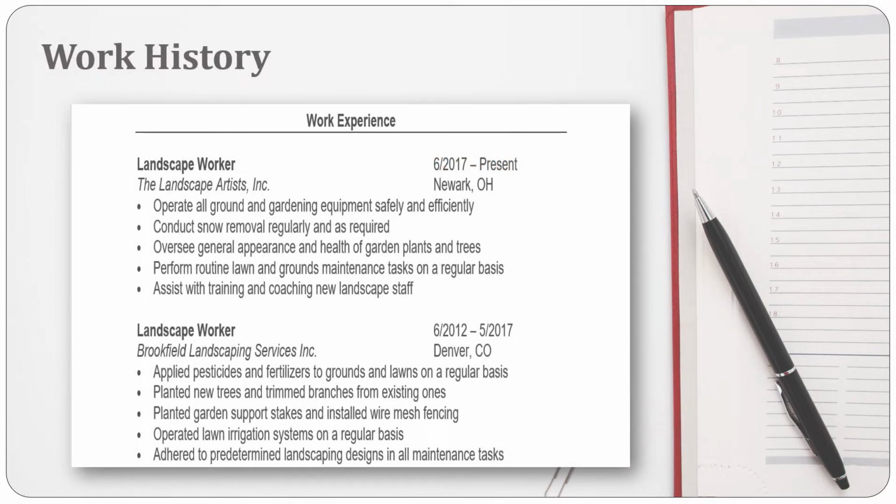Next up is your work history. This is comprised of places of employment, job titles or positions held, dates of employment, accomplishments, and job tasks. You should make sure you place your job title in bold print and that your jobs go from most recent to least recent. You can include unpaid work, residencies, volunteer experience, and skilled work.